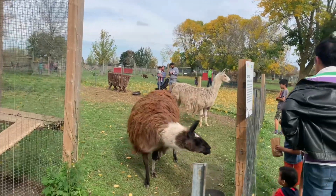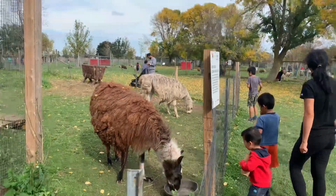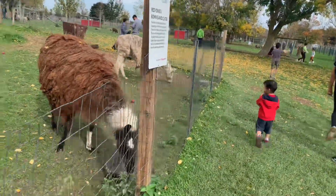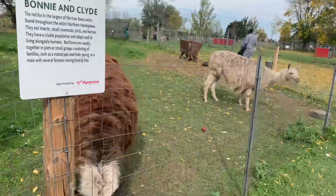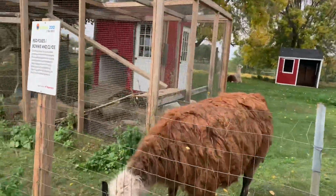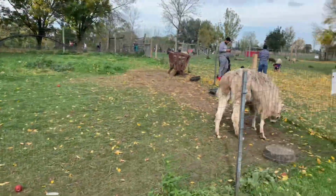What are those then? These are red foxes. The other one is a llama, right? The white one. That's also not a llama. But the llama is sitting there. This must be a llama, Sona. This must be a red fox. I don't know.